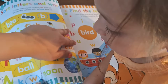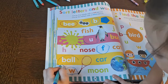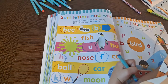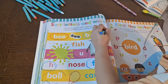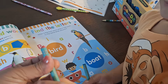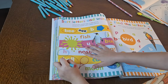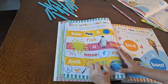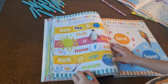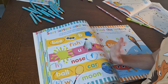Okay. W. You need to hold your paper. Okay. Is there any more? Oh. H. X. And J. Now the words with your red. Ball. Car. Cat. Moon. That's a lot. Fish. One more.